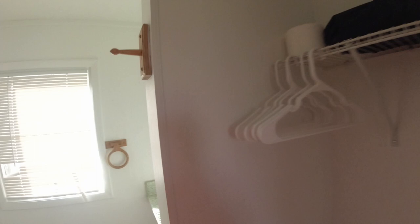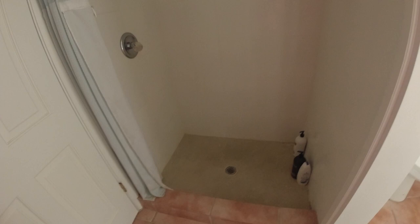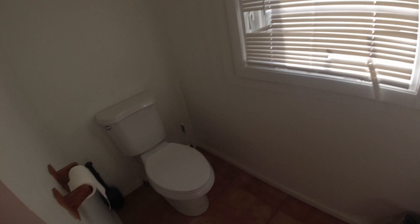Here's towels. There is a normal shower. I know in some of the tents, they just had a hose. So, and there's a sink and a toilet. So that's it. Let's go outside and check out our view.